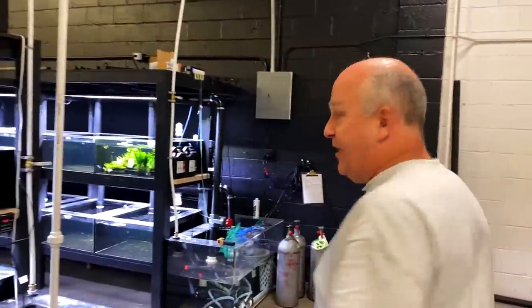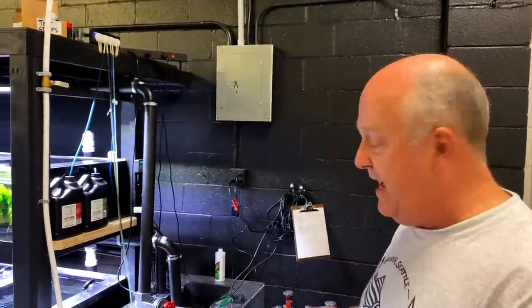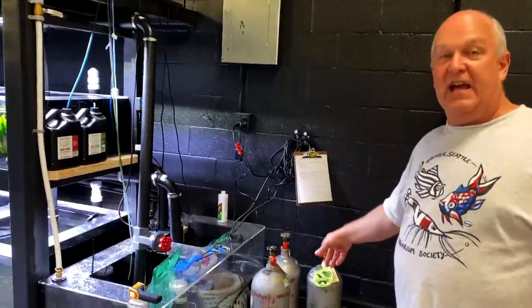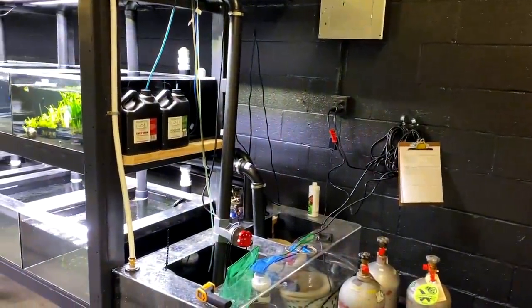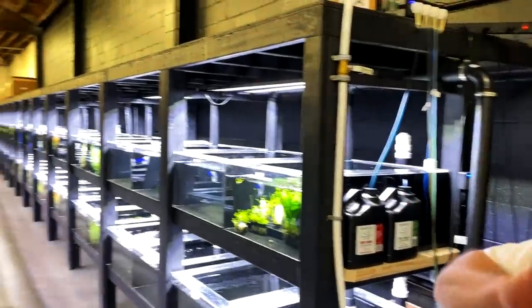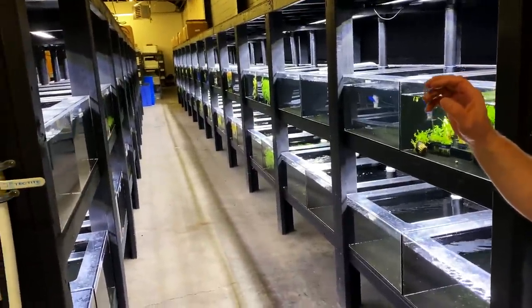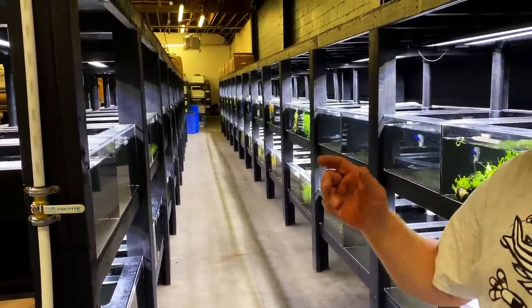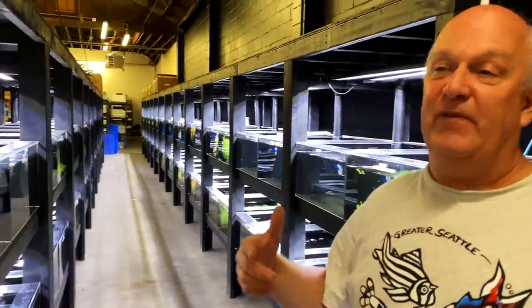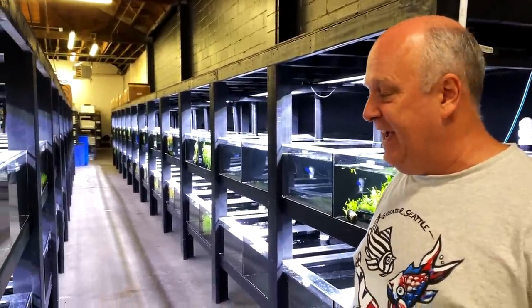Now, Joel has been a key part of this project. For sure. He's put this all together, painted the stands. The sumps are here on the end. I believe those are CO2 tanks, right? Correct. So, we've got auto-dosing going on with fertilizer. And this whole row is all for plants. Just to FYI, there's no intention down the road to ship fish right now. Nope. So don't be asking. This is only for plants.